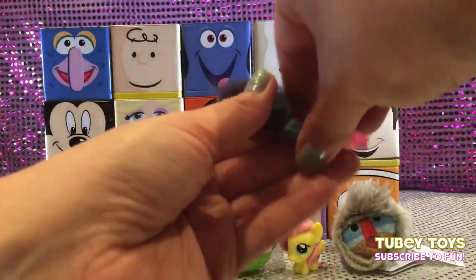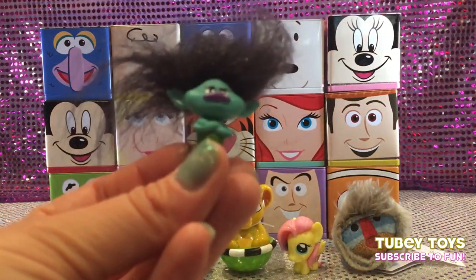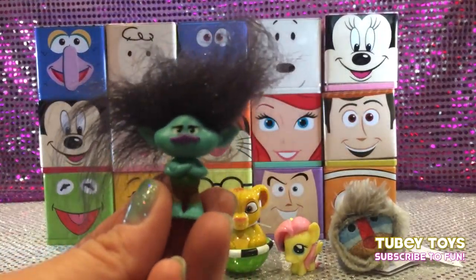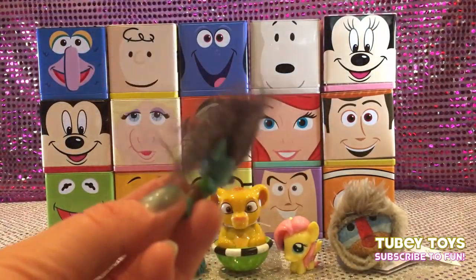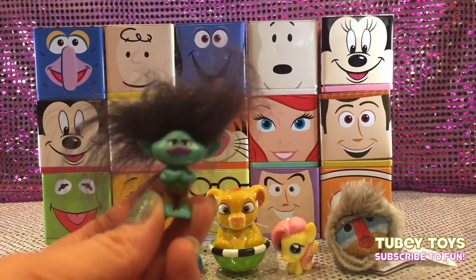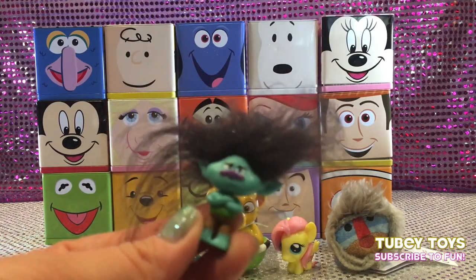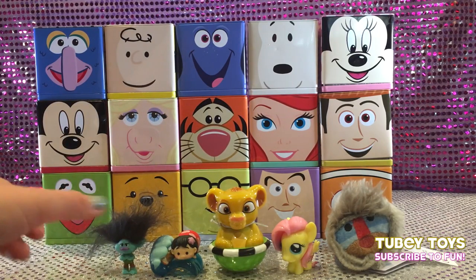We got... Branch! Yay! Finally, that tiny Branch! M-Tubey's been waiting for him for so long. Hooray! He's got crazy hair. Wow, look at that hair. It looks like we have two Branches. Now we have the tiny Branch, and this one's angry. And it looks like he's starting to transition from dark to light. Look how cute.